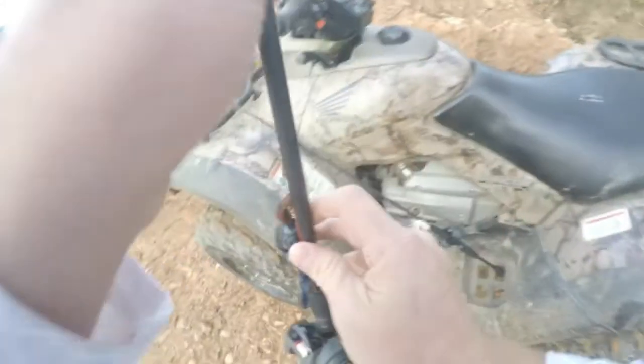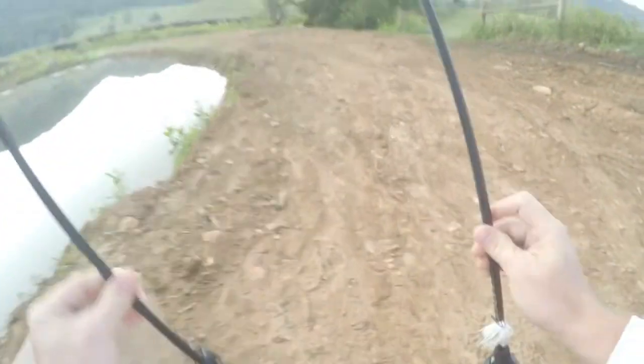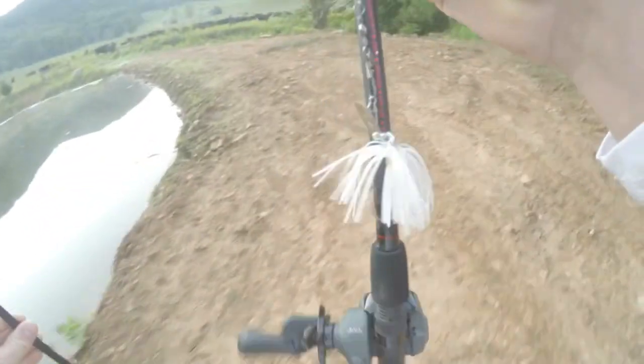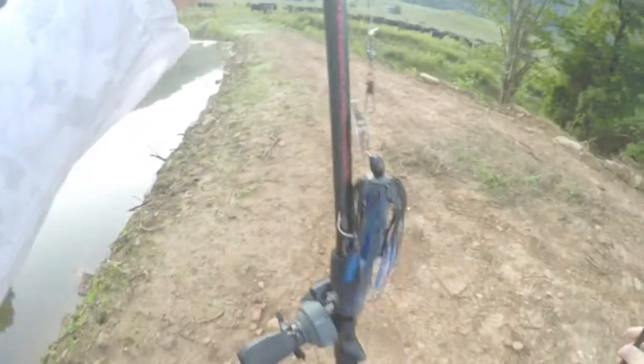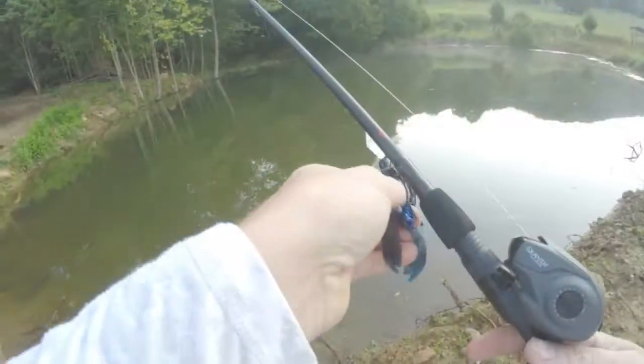All right, guys, so I have come to find out that the fish at this pond, for some reason, really love chatterbaits. So I've got two setups here. I've got a mini white chatterbait on this one, and then I've got a bigger black and blue chatterbait with a baby pack crawl on it. I'm gonna test them both out here.